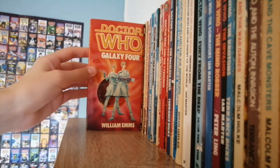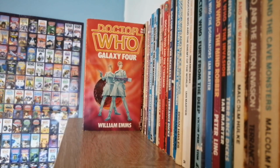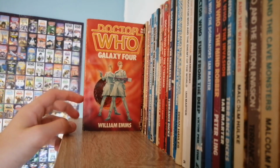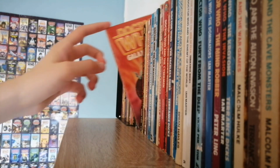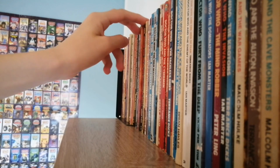Next up we have Galaxy 4 kicking off season 3. Yeah, I haven't read this one, it is a missing story, but I've heard about this one quite a while, and I'm really looking forward to reading this one actually, because it's a story I don't know a lot about. I believe this one might be getting the animation treatment soon as well.